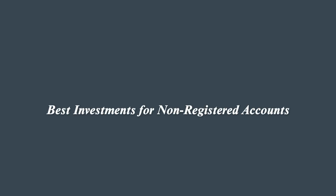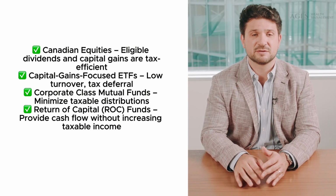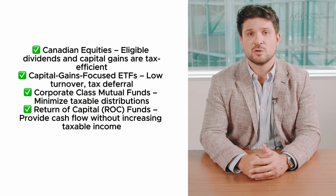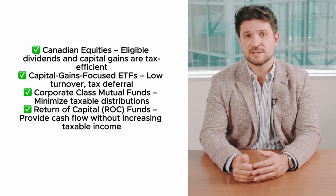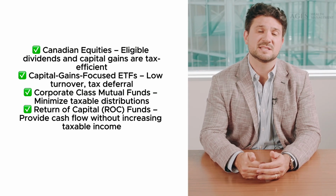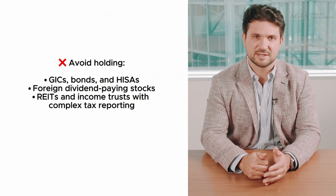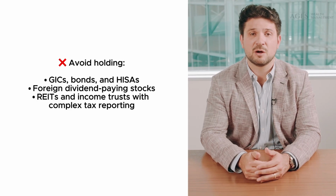The best investments for non-registered accounts. If you're drawing income from RRIFs, CPP, and old age security, here are the best investments to hold in your non-registered investment account. Canadian equities, eligible dividends and capital gains are tax efficient. Capital gains focused ETFs: low turnover, tax deferral. Corporate class mutual funds: minimize taxable distributions. Return of capital funds provide cash flow without increasing taxable income. Try to avoid holding GICs, bonds, high interest savings accounts, foreign dividend paying stocks, REITs, and income trusts with complex tax reporting.